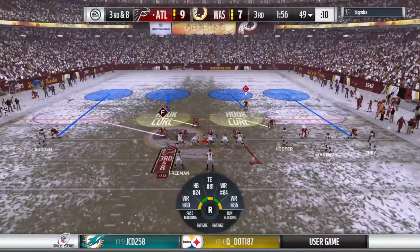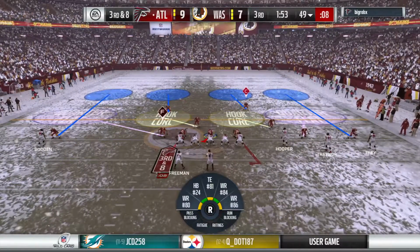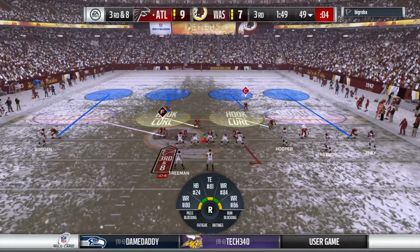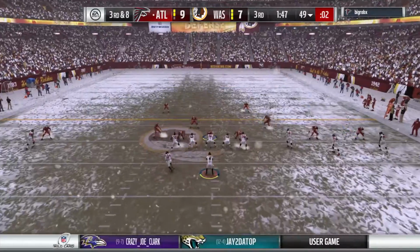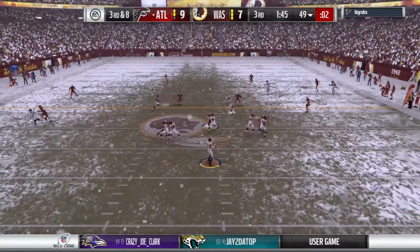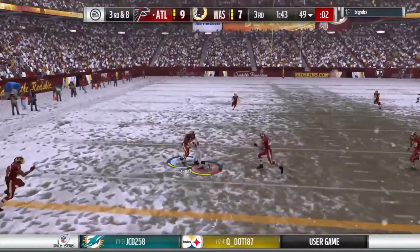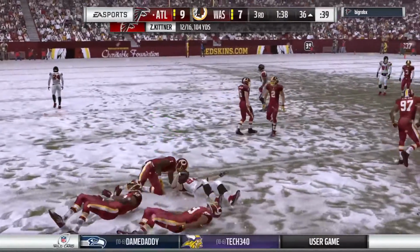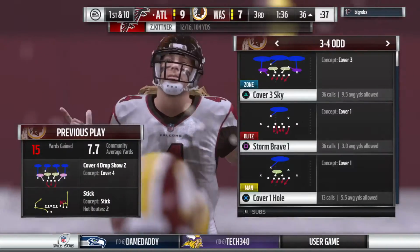Here we go. Green, 39. Lippert. Out of the gun now on 3rd down. Looking left side, it's complete. He's got it. And he's able to get the first before he's taken down at the 36.